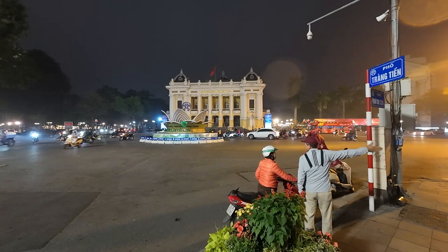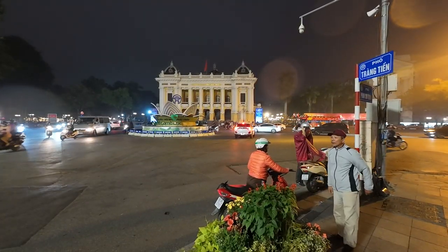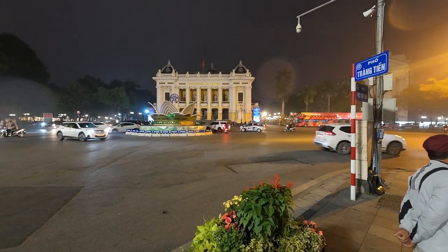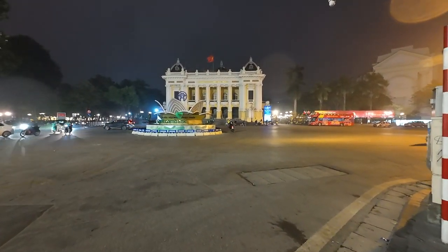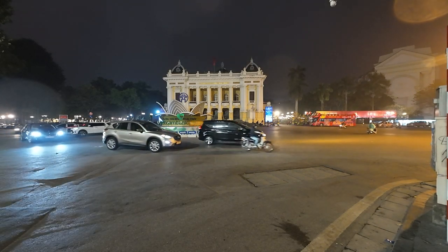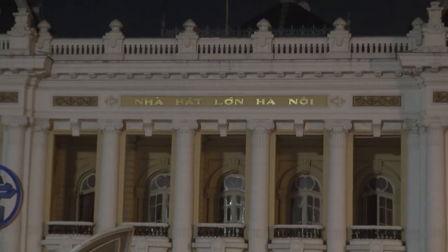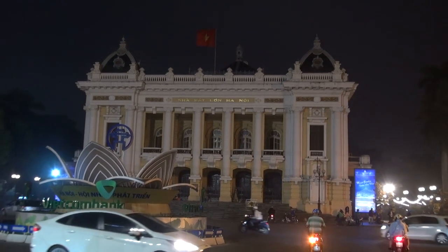The Opera House of Hanoi. At night it's not well lit, and it's raining now, so it's quite disappointing. This is an almost 100-year-old opera house of Hanoi. It took 10 years to build the opera house.